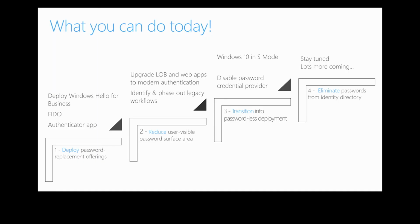Now, I'll leave you with a bit of a cliffhanger. Eliminate password from the identity directory. Stay tuned, because we have lots more coming.